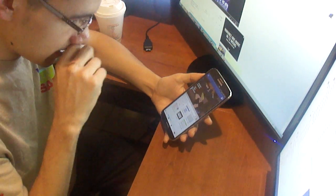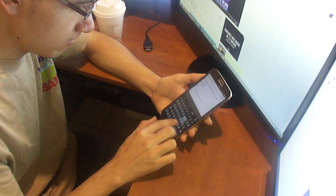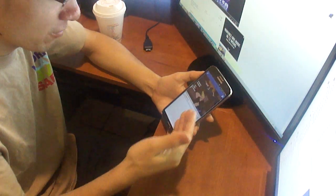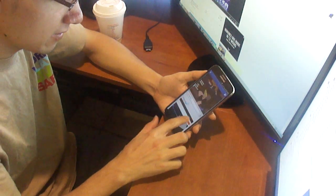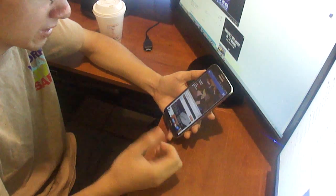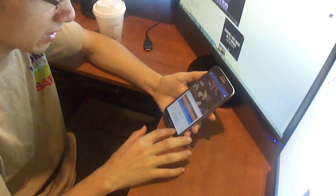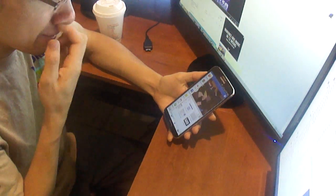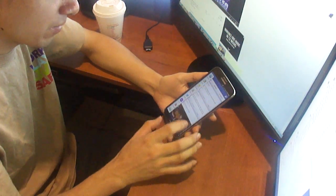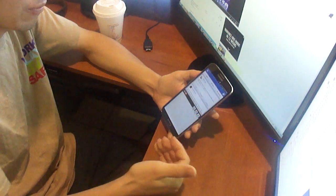Say for instance, let's go to my favorite site. This will be the mobile site, I believe. I can never get the real site to come on. But as you can see, you can just be right here. Most of the time, I'm always watching YouTube, and sometimes I have to pause the video to go into another app, forgetting that I have the option of multi-window.